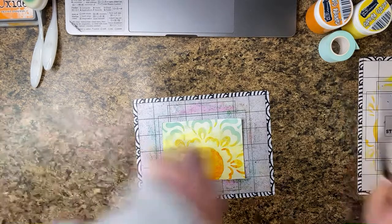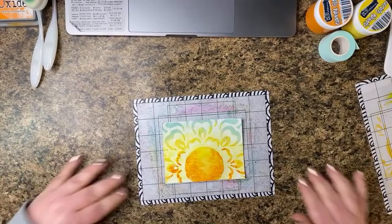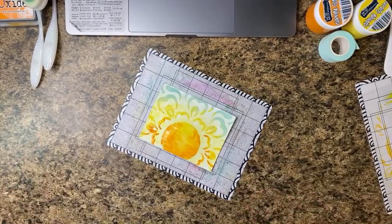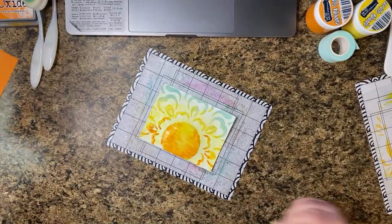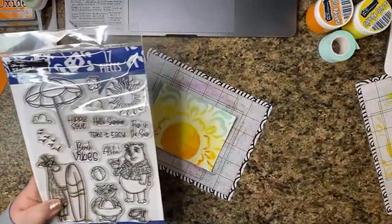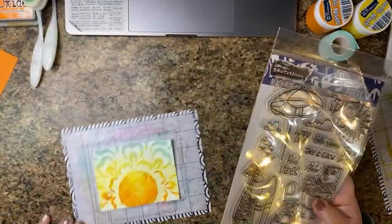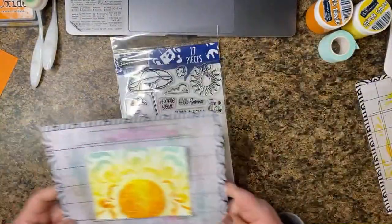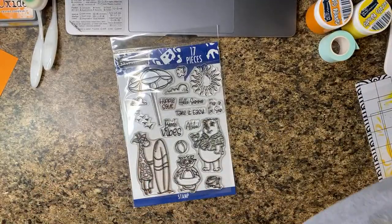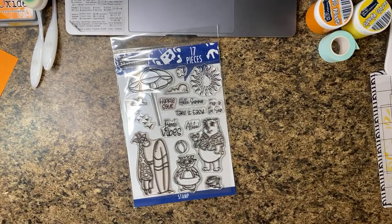Okay, so this is going to be our background. And what we're going to do is use this cute little guy, Mr. Giraffe, from the Beach Bum stamp set. So I'm going to set this aside and let it dry, and we're going to do a little coloring. I'm going to find a good spot for this where I won't accidentally nudge it. Now, let me just make sure my hands are clean. I'm going to do that by wiping them on my pants.